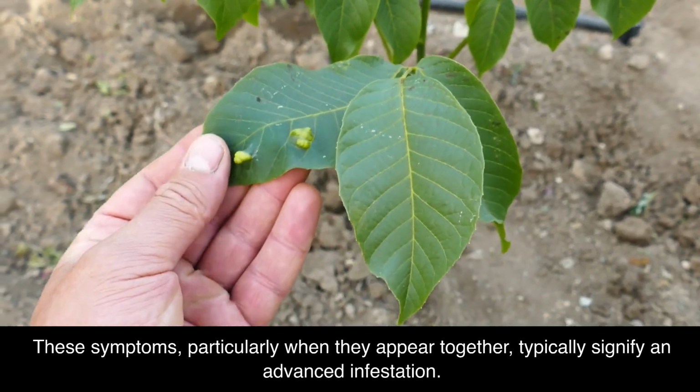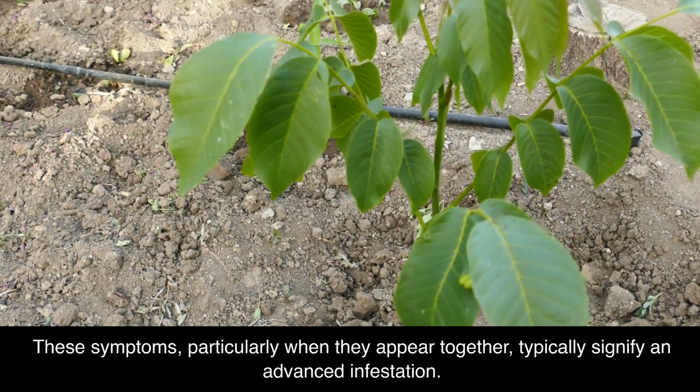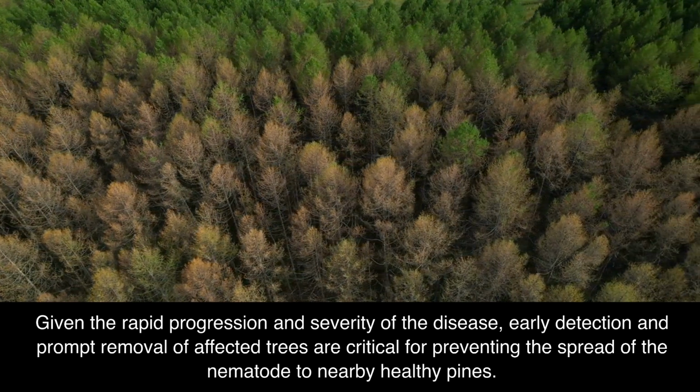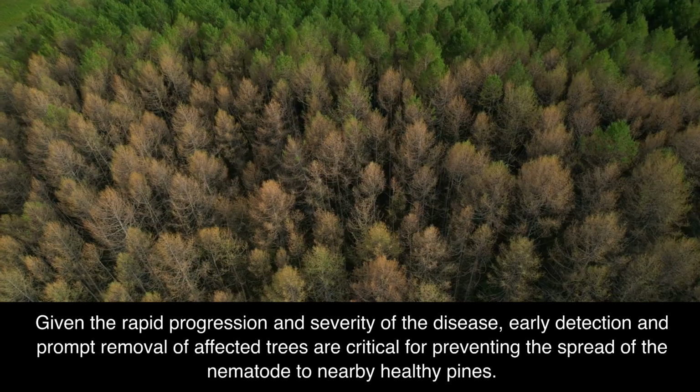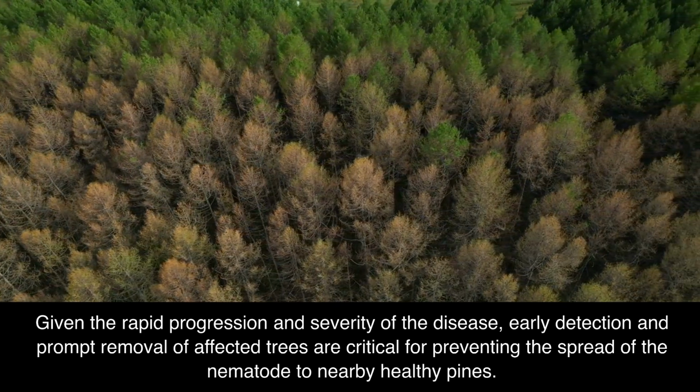These symptoms, particularly when they appear together, typically signify an advanced infestation. Given the rapid progression and severity of the disease, early detection and prompt removal of affected trees are critical for preventing the spread of the nematode to nearby healthy pines.